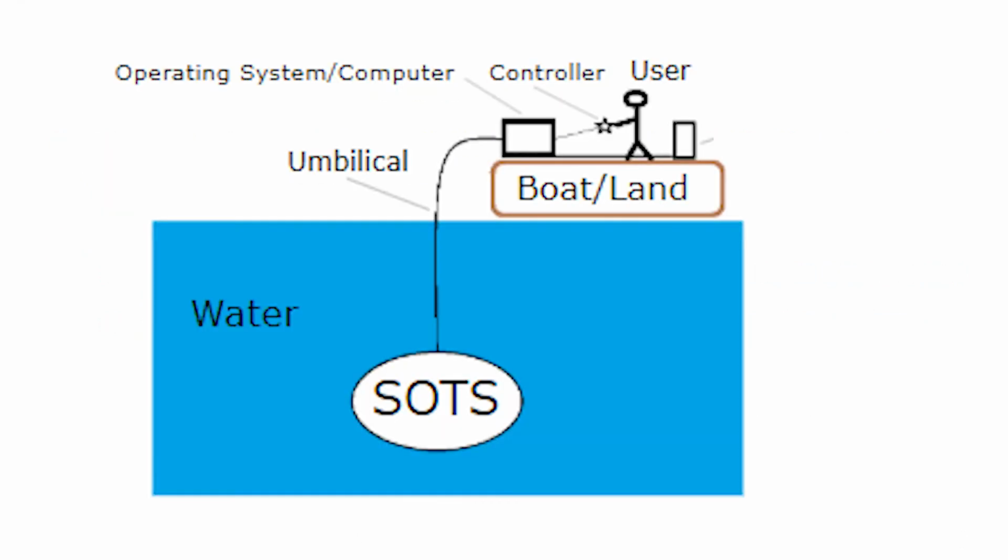The way this system will work is there will be a user on top of a boat. This user will have access to be able to control an ROV under the water. The way he will control the ROV is through a game station controller that will be connected to a laptop. The laptop will have a display, and so you'll be able to see everything that the ROV sees under the water. The laptop will be connected to the vehicle through an umbilical cord.